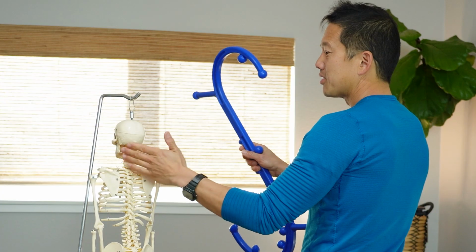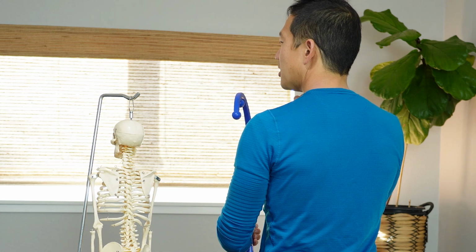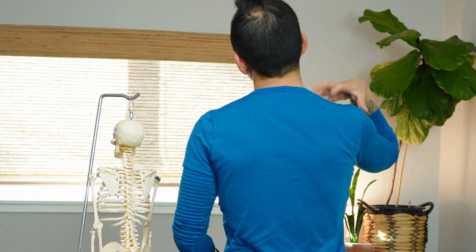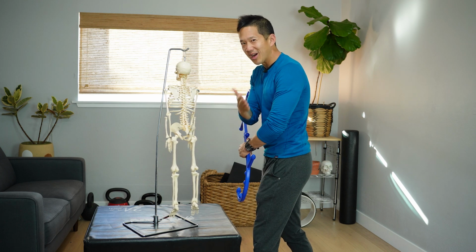So if those muscles lock up, then you're going to find some issues. So let's say I'm trying to turn this way. You could potentially have problems with the muscles here or over here. I can't see you through your screen, so I can't tell you which to try first.